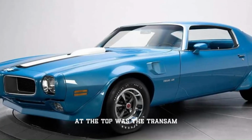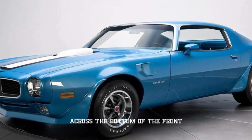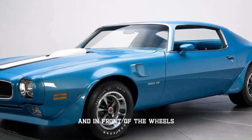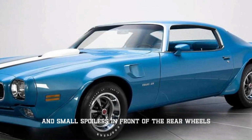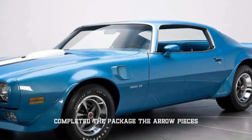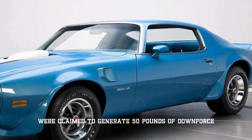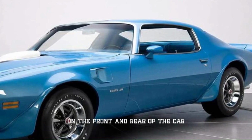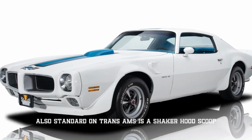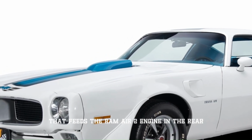At the top was the Trans Am, which was fitted with air dams across the bottom of the front and in front of the wheels. A large deck lid spoiler and small spoilers in front of the rear wheels completed the package. The aero pieces were claimed to generate 50 pounds of downforce on the front and rear of the car at highway speeds.